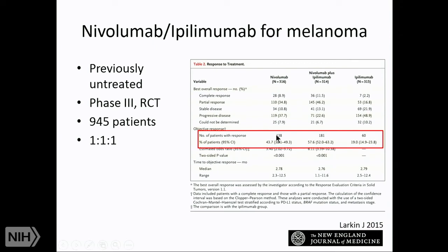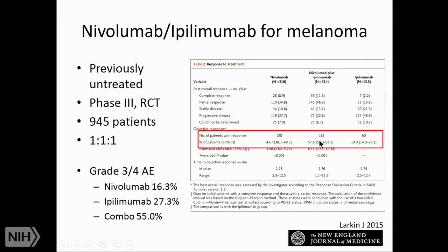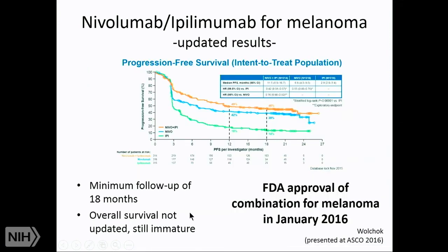Number of patients that got a response, 44% with nivolumab, 19% with ipilimumab, close to 60% with the combination. That sounded great, but then the grade 4 adverse events, 16% with nivolumab, 27% with ipilimumab, but the combination, over half the patients had a severe autoimmune side effect. And so these are updated results that were presented at ASCO a few years back, but have not yet been published to the best of my knowledge, but shows minimum follow-up of 18 months. The orange is the combination therapy, the blue is the single therapy with nivolumab, and the green is ipilimumab. And the FDA approved the combination for melanoma in January of 2016.